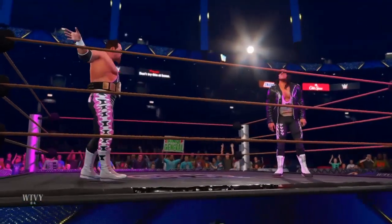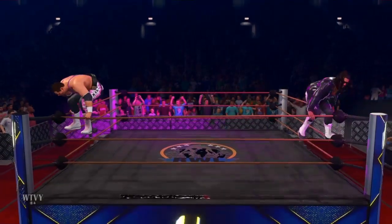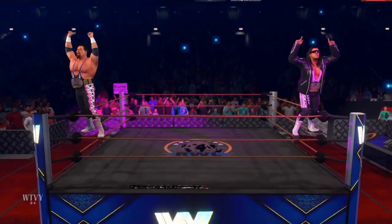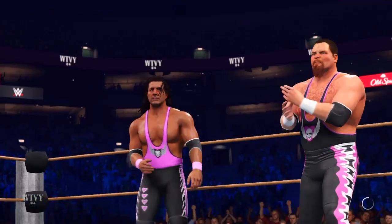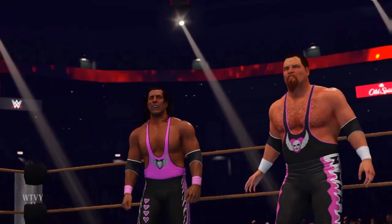A matchup like this, it's one that the locker room has wanted to see. It's one that the WWE Universe has wanted to see. It's one that I've been waiting to see, and it's about to go down. And here they come.